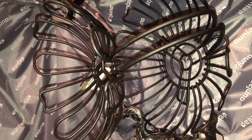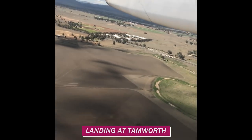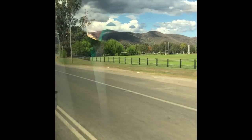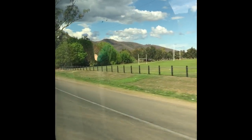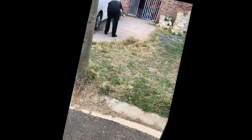Some of today's finds. Little cookie jar. A two-tiered fruit bowl. Believe it or not, these things are really hard to find in Australia. Look at that.